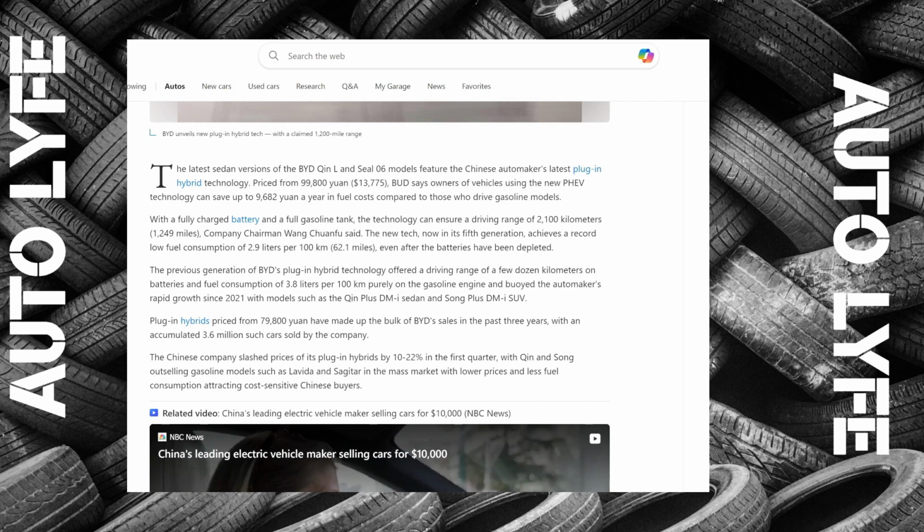The previous generation of BYD's plug-in hybrid technology offers a driving range of a few dozen kilometers on batteries and fuel consumption of 3.8 liters per 100 kilometers purely on the gasoline engine. And BYD, I guess that's the actual company's name. The automaker's rapid growth since 2021, with models such as the Qin Plus DM-i sedan and the Song Plus DM-i SUV.